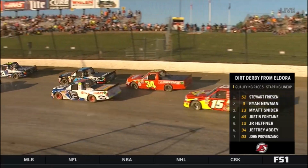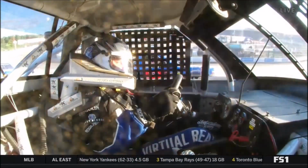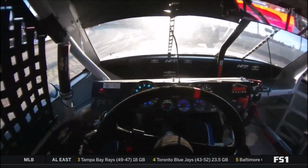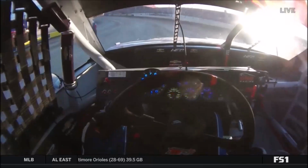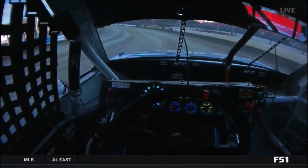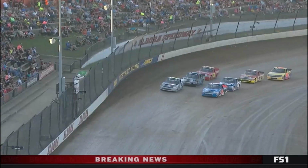Here's our final qualifying race. Stewart Friesen and Ryan Newman, as you take a good look at the former Daytona 500 winner, and then also the visor cam of the 52 of Stewart Friesen. That's as good as it gets right there for me. Kyle, that's exactly what it feels like to drive one of these things, isn't it?